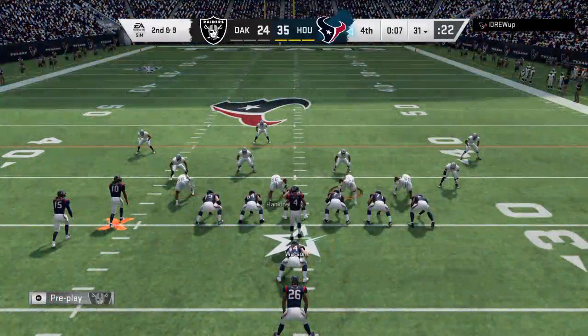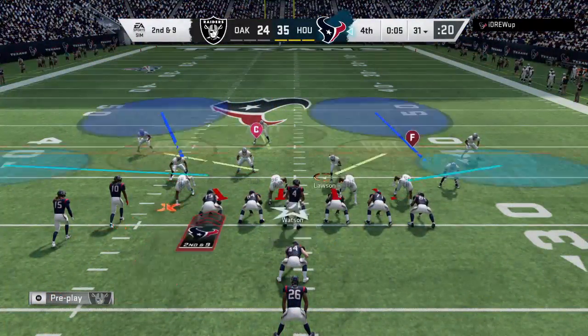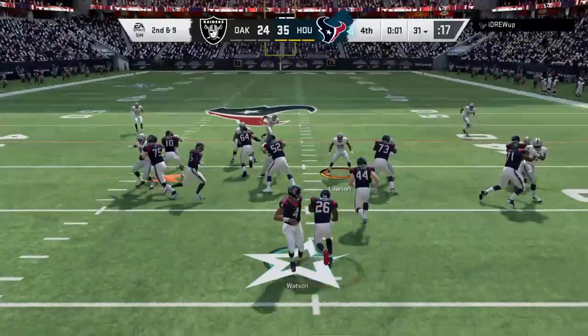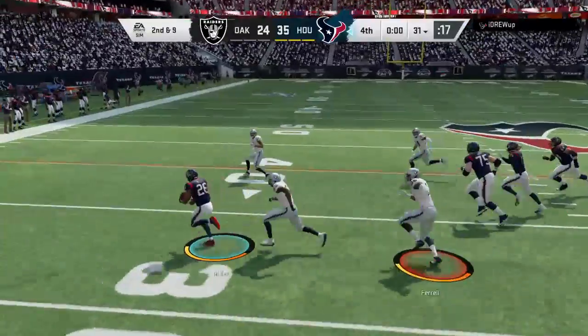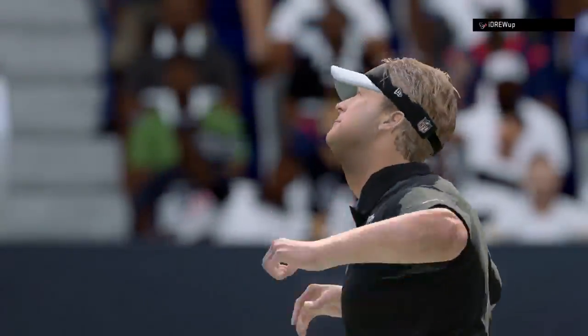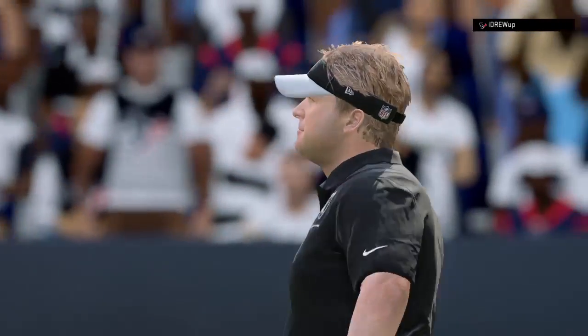The run only got a yard. Here's 2nd and 9. They'll run it again with Miller. And he'll be taken down here, and that is how this one is going to come to an end.